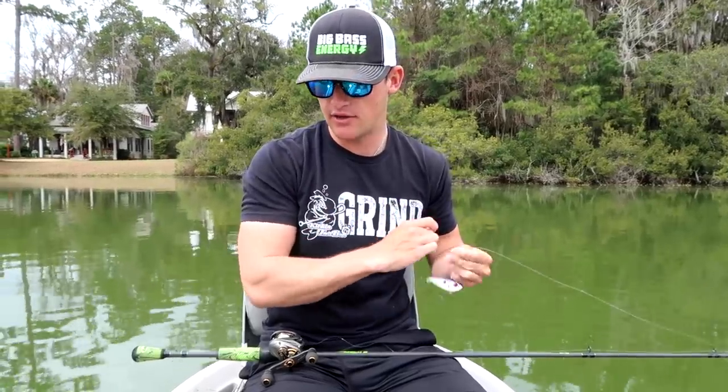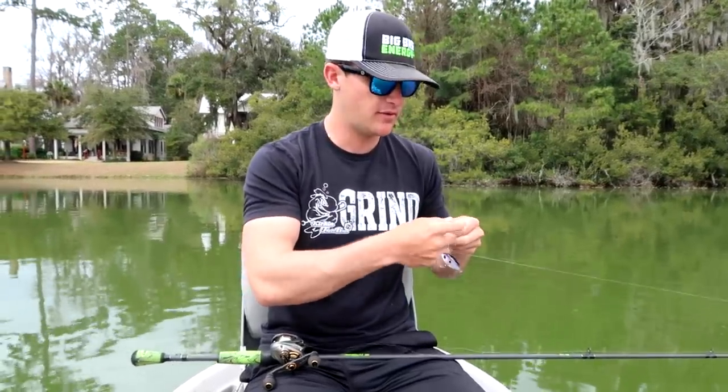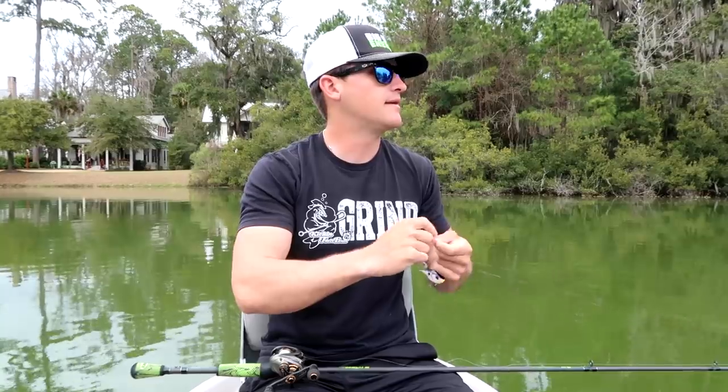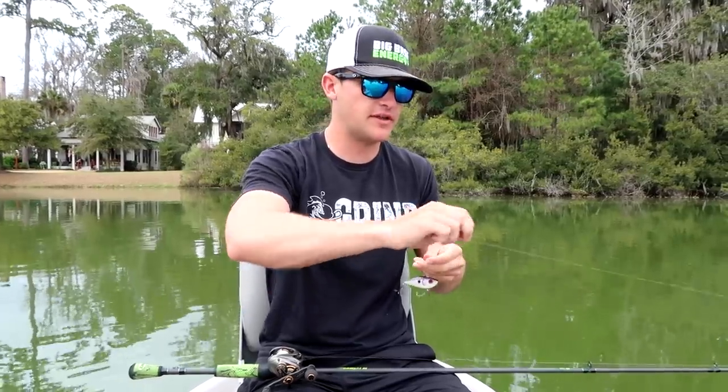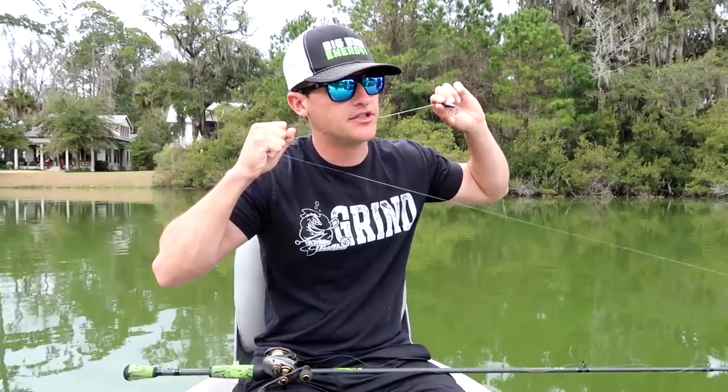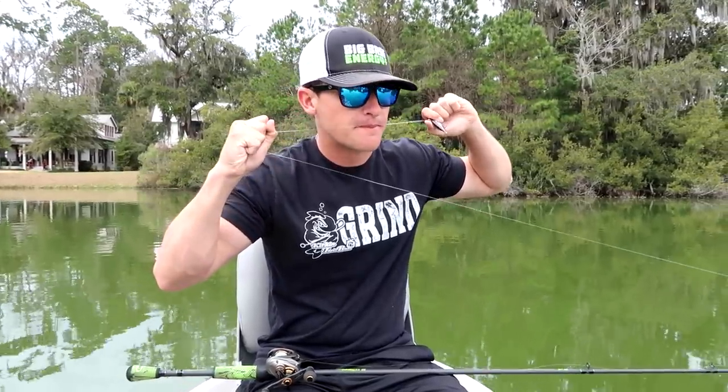And I actually have a crawl pattern lipless crankbait with us today as well. So if they're not eating the natural color, we'll switch up to the crawl pattern, the red color, and we'll go from there. But I think we're gonna start off with this, just cover a lot of water, see how the fish are gonna act today. And hopefully they're just gonna munch and we don't need to slow down at all.